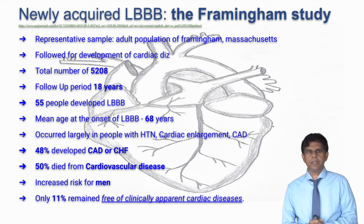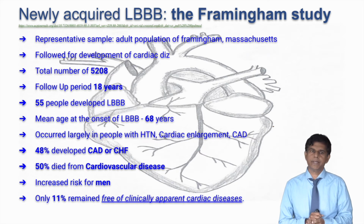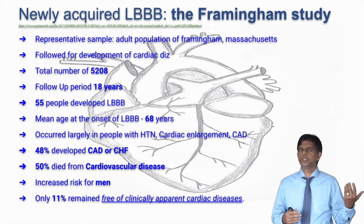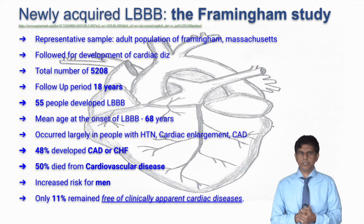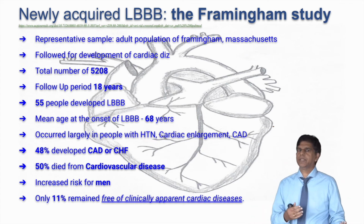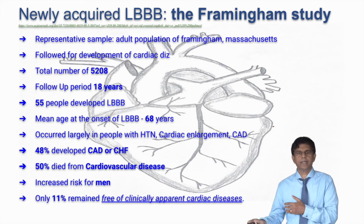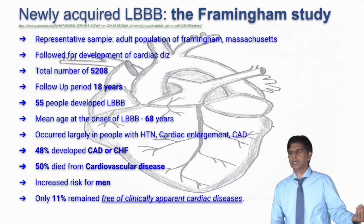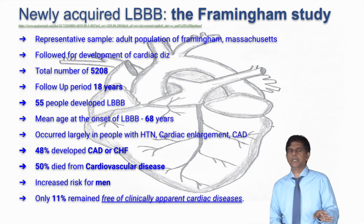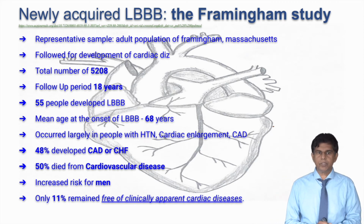In this study, the total number of patients they followed was 5,208, and the follow-up period was 18 years. In this group, 55 people developed left bundle branch block. Mean age at onset was around 68 years. It occurred largely in people with hypertension, cardiac enlargement, and coronary artery disease. We already talked about the link with structural heart disease. And 48% developed coronary artery disease or CHF. 50% died from cardiovascular disease.